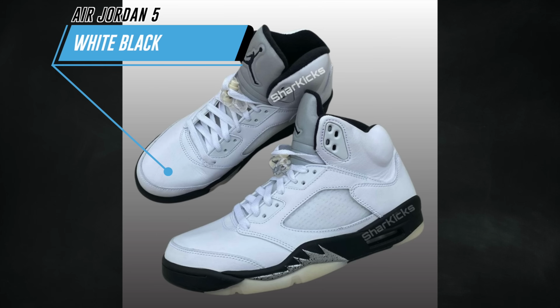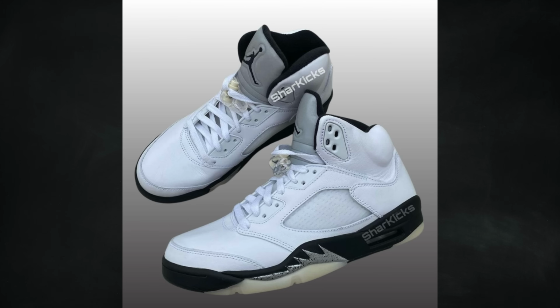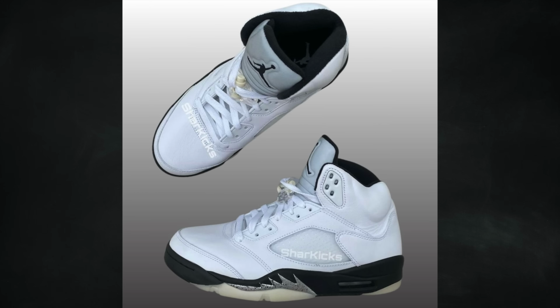This is definitely another pair that I want to add to my collection. It's the Air Jordan 5 white and black. I believe these were supposed to be part of the fall 2024 collection. However, they were delayed. I believe they were supposed to release sometime in September, but they're now going to be part of the Holiday 2024 collection. Also, some people are calling them the reverse white metallic. I could definitely see that.